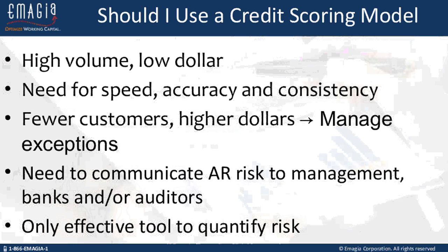You can also use these to communicate risk to management, banks, or auditors. You might have loan covenants that are AR based, and you might have to report to your bank about risky customers. If you can show them that you're using a model and this is how you're bringing on board customers, you may be able to help your company increase its borrowing base. And certainly, it's really, in my opinion, the only effective tool to quantify risk.